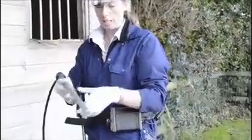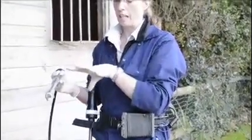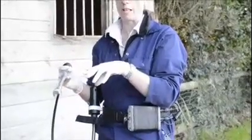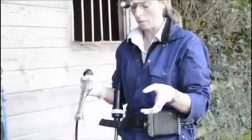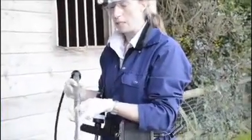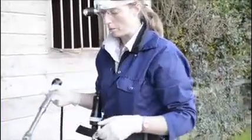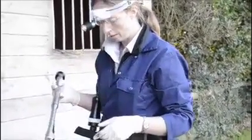and it means that we've got a nice long handle so we can access all areas of the mouth and try and reduce any sharp points that have occurred, usually inside the lower ones and outside of the upper ones. And it's something that really has helped speed up dental work, but you can only really use it in horses that are quiet or sedated.